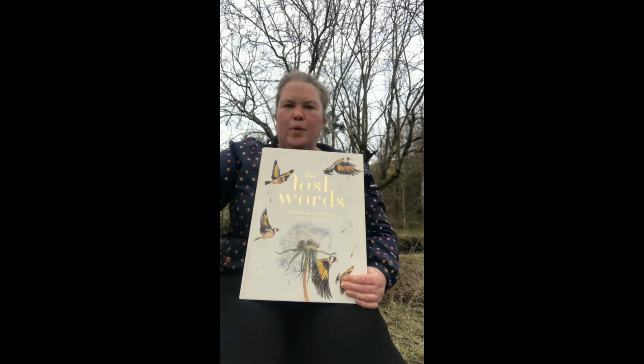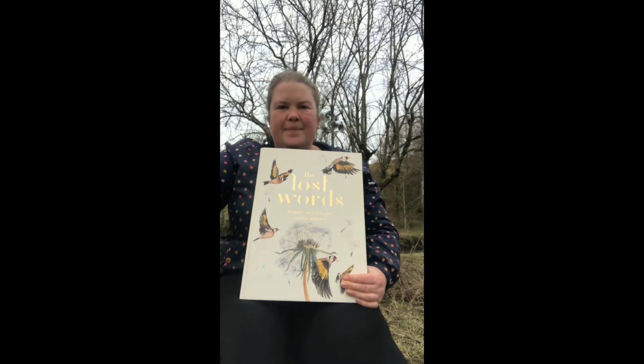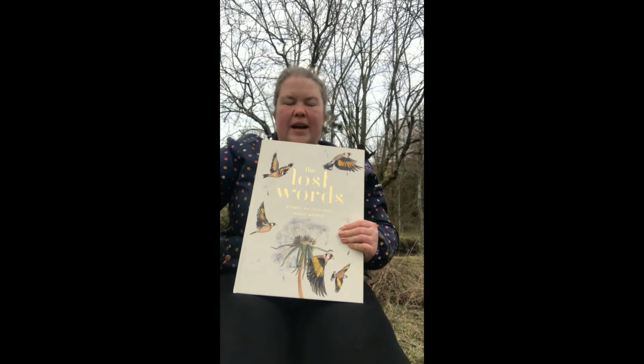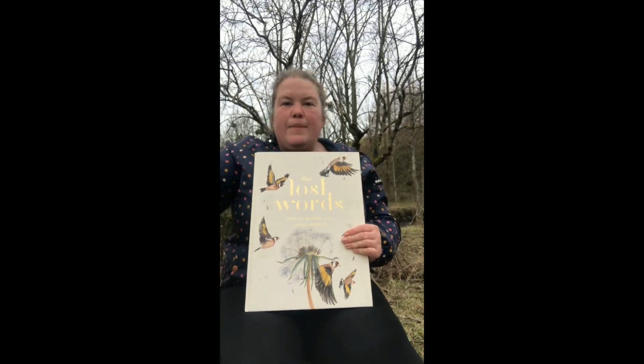This is the third book I've chosen for our special week looking at books on the farm. I was given this very special book a few years ago and it's turned out to be one of my very favourite books in the world. Let me tell you about it.